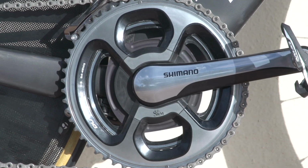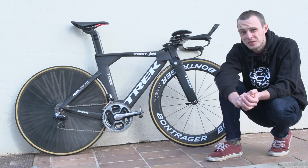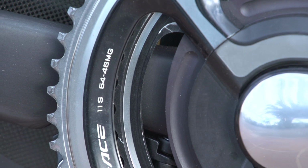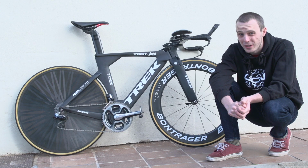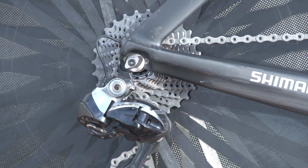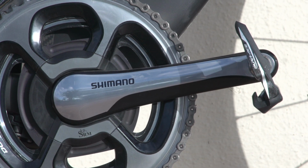The chain set is Dura-Ace with an SRM power meter, and his cranks are 175mm long. The chain rings on his time trial bike are 46 inner and 54 outer. The cassette, that's also Dura-Ace, and that's an 11 through to 28 on these wheels. Pedals are a change for Contador for this season, like the bike, and they are Dura-Ace.